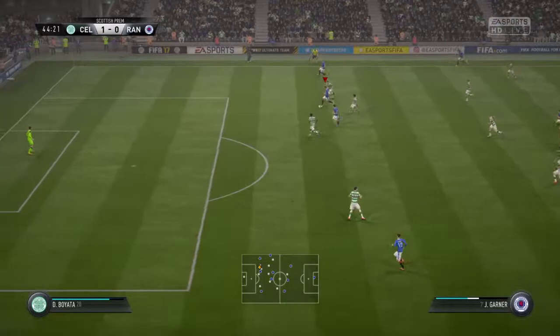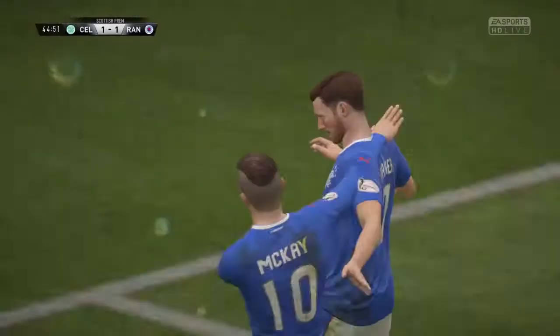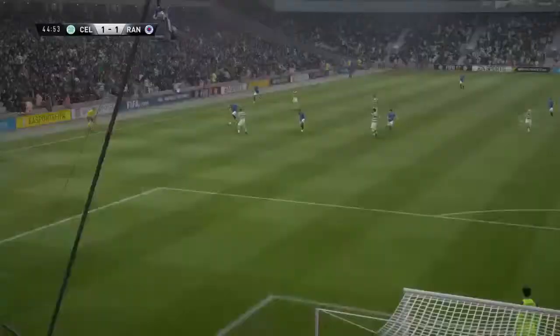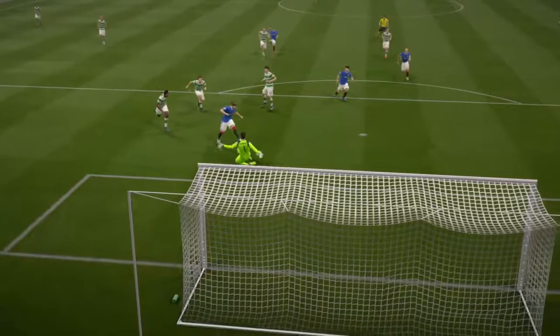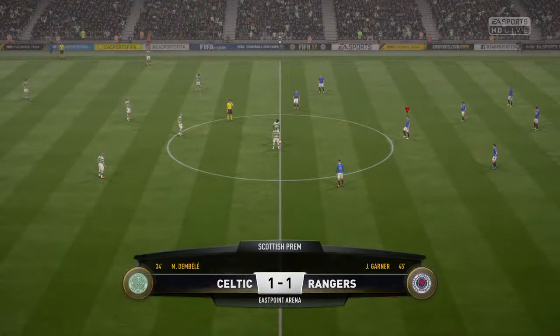Well, they're building steadily here, working away. It's a quick break. The shot's on! Beautifully placed into the corner of the net. Well, the equaliser has happened. Took perhaps the opposition by surprise, but we're level again. It's what they've deserved. It is level. Both sides have scored here now.